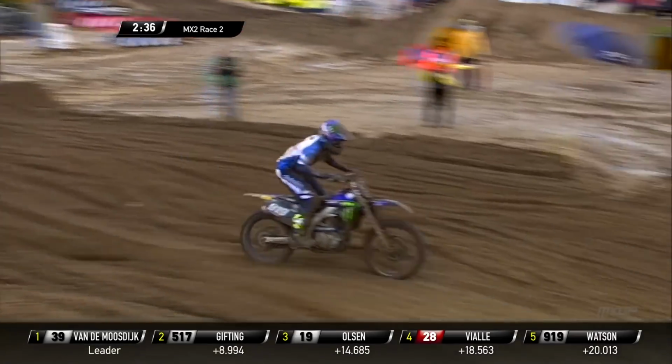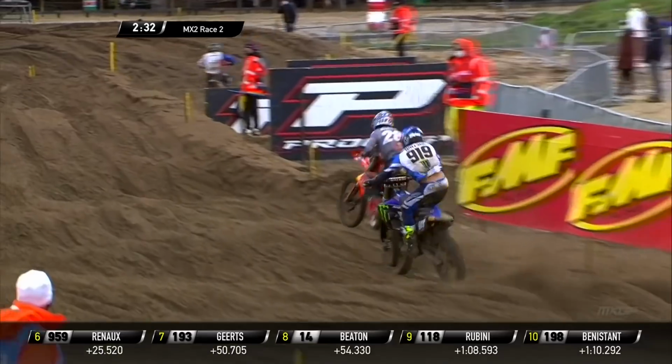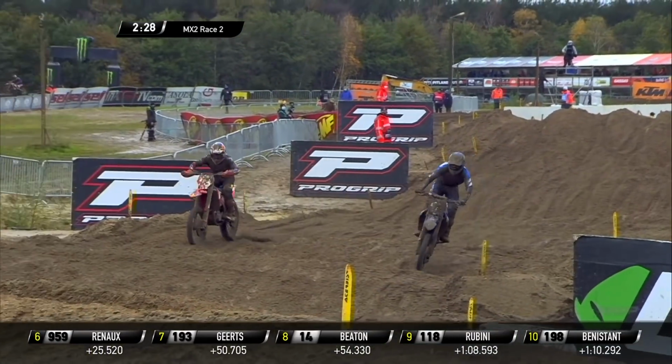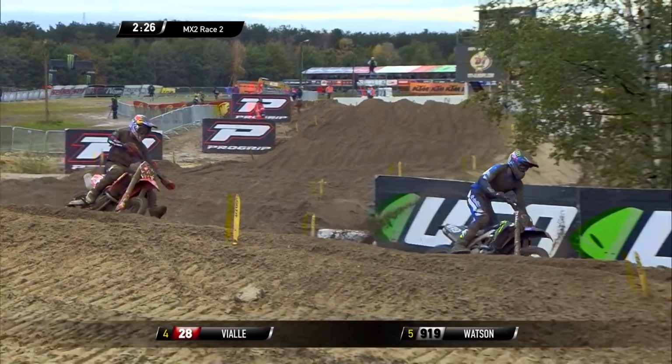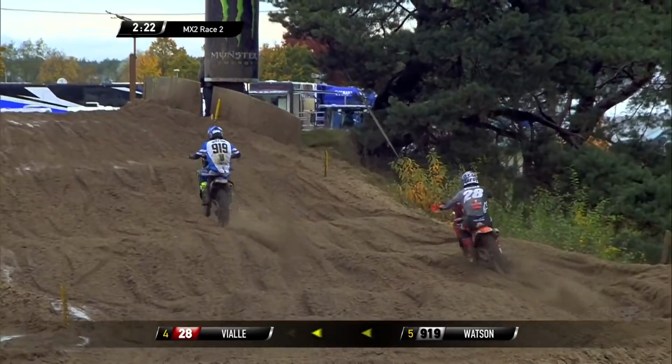Wow, how much speed and commitment was there from Watson. And down the inside of Vial, dancing his way round the KTM rider at the end of the straight. Nicely done there. He's going to park him down the inside here. Vial not wanting to get involved. So Vial down to 5th now.